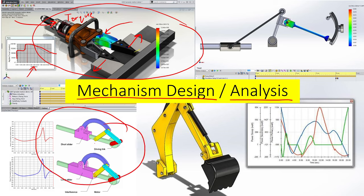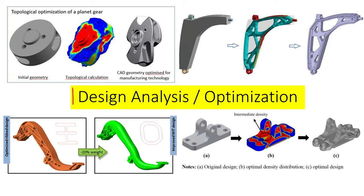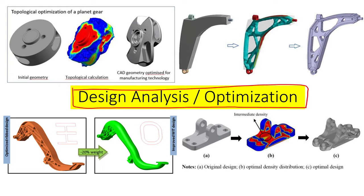Linkages. How does it work? This, what do you call this? Tractor arm. This tractor arm. What is happening here? What are we looking at here? This is hydraulic cylinder. What kind of displacement are we looking at here in order for this thing to move? So there's a very complex graph here. All the different things moving and interacting with each other. So we need to know lah how much force should be applied at the bucket in order for it to lift things, okay? Mechanism design, or you can also do analysis, design analysis or optimization.